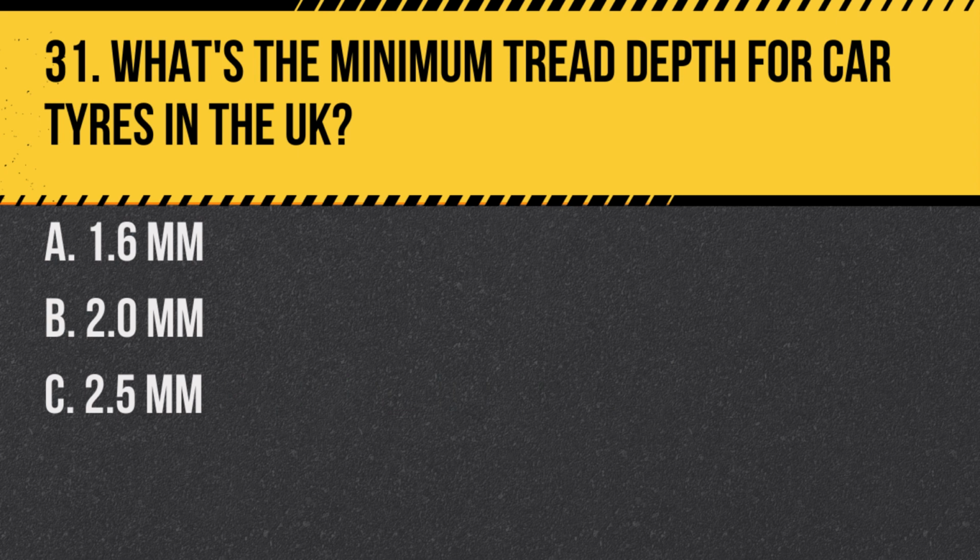Question 31. What's the minimum tread depth for car tyres in the UK? A. 16 millimeters. B. 20 millimeters. C. 25 millimeters. Answer A. 16 millimeters. The legal minimum tread depth is 16 millimeters across the central 3/4 of the breadth of the tyre and around the entire circumference.